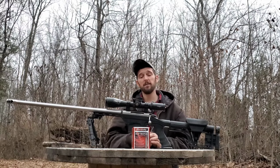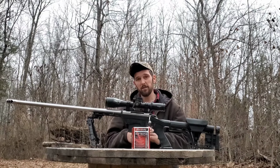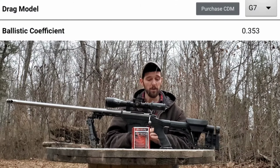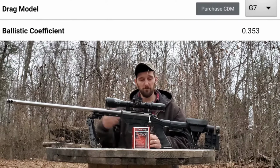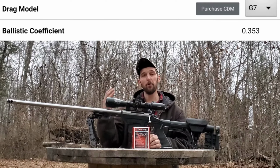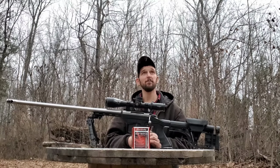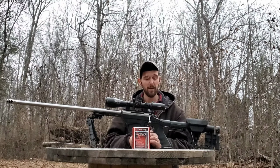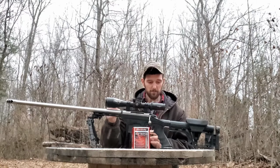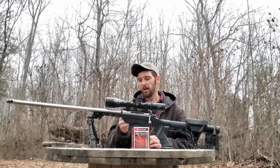G7, they advertise 0.401. I have trued this bullet, same distance, 1,930 yards, with a 0.353. So, very different, a 0.05 difference in G7. I know it's snowing out here, but it was a good time to do this. The kids were in the house and being good. So, the overall length of this bullet is 1.54 inches.